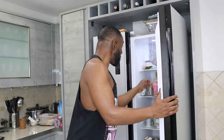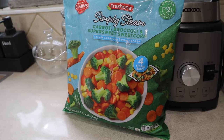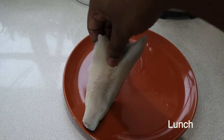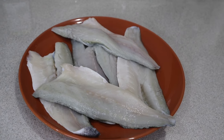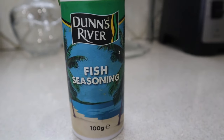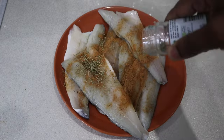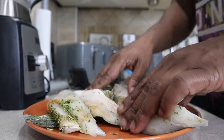Now when it comes to lunch, we are going for an under the sea vibe. When I say under the sea vibe, I am talking about some lovely sea bass, some salmon fillets, 2 whole avocados, and some veg. So I'll start by giving my 6 sea bass fillets a good wash. I then go on to season my fish with some fish seasoning, some rosemary and some parsley. As you can see, I'm just using my hands to ensure the seasoning is well embedded within the fillets.